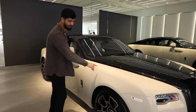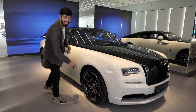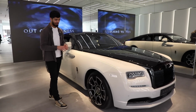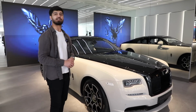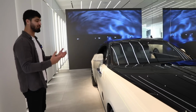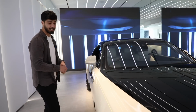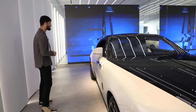Now, if you look on the side, they've got this kind of Porsche acid green pinstripe going down the side of it, and also in the wheel. That is pretty snazzy. It actually makes me feel as if this Wraith is a hybrid. When Rolls-Royce do unveil a hybrid or an electric, I think this color will be very, very popular in certain details of the car.